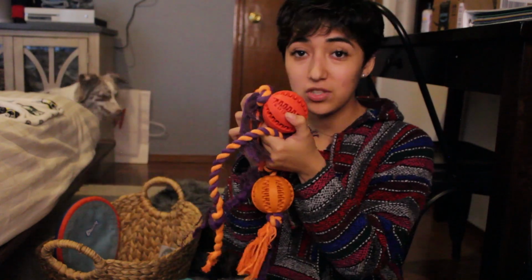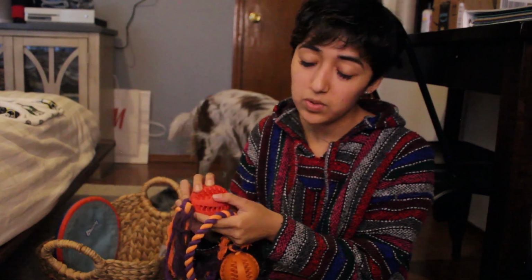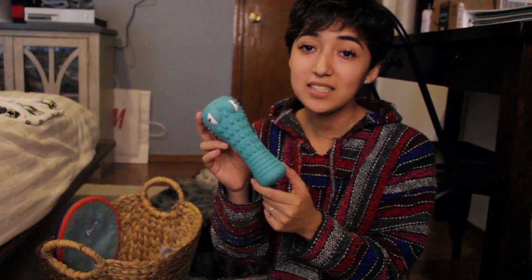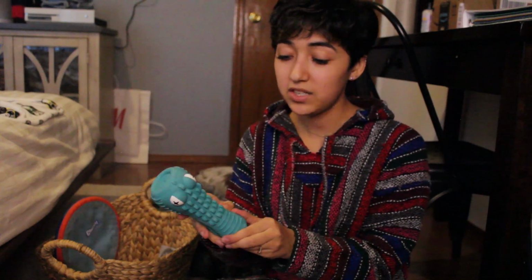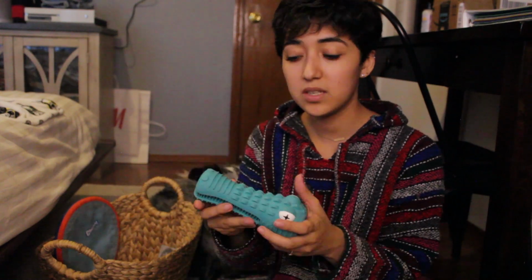But this one's also a treat dispensing toy. You put treats in these little crevices. And it's supposed to clean their teeth as well. And if you guys already know, I also have this alligator toy that I got from a vendor that cleans their teeth as well. The spiky looking things are meant to clean their teeth. This one does squeak a lot and Stella loves this toy. I think it's just really cute and it's made out of rubber.